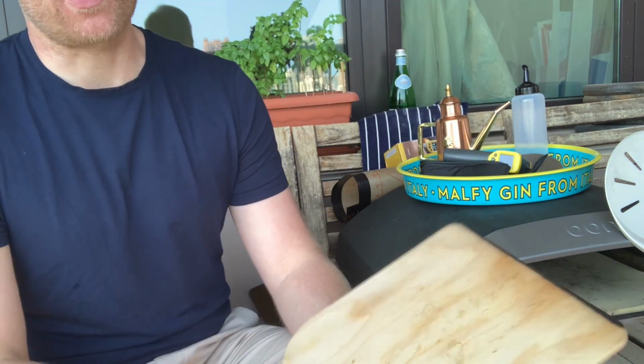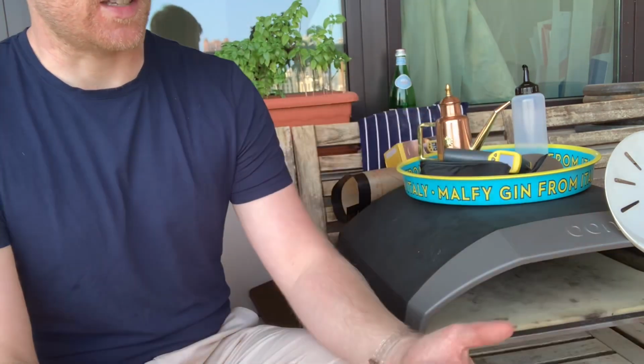So getting back to the question, sorry. Yeah, I want a new pizza peel. I'm going to be purchasing one. I've got my eye on two at the moment. One is from Metal.gi, an Italian company which provides all kinds of pizza making equipment, peels, turning peels, cutters, things like that.